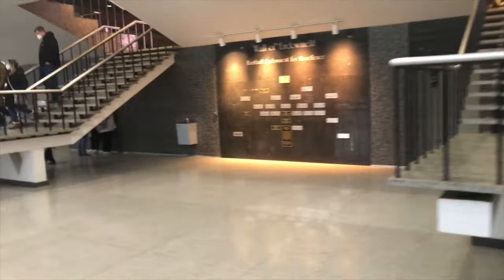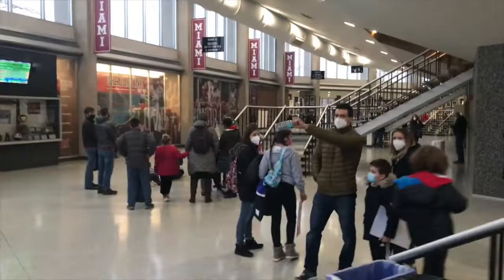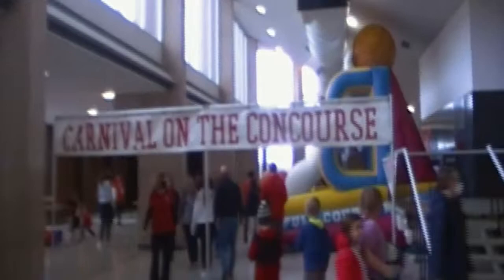So you actually walk up to your seats. Wasn't that special? So there's your general admission, but decorated nicely out here. It has a sense of elegance here. So a little kiosk here for merchandise. All right. Classic shirt, can't go wrong with that. Carnival Concourse, I like that.